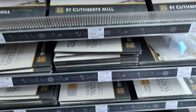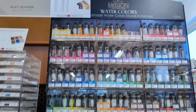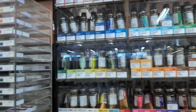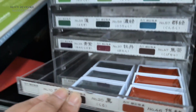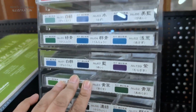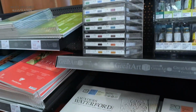And on this side, there's more paper, which is watercolor paper, but I tend to use that for acrylics as well. And then there's Mission Gold watercolors, which I haven't really seen anywhere else in store, as well as Kuretake Gansai refills. So if you have the big sets, you can replace particular colors that you might want. They had a fairly limited selection of the colors for this, but I imagine they'd have more online for sure.